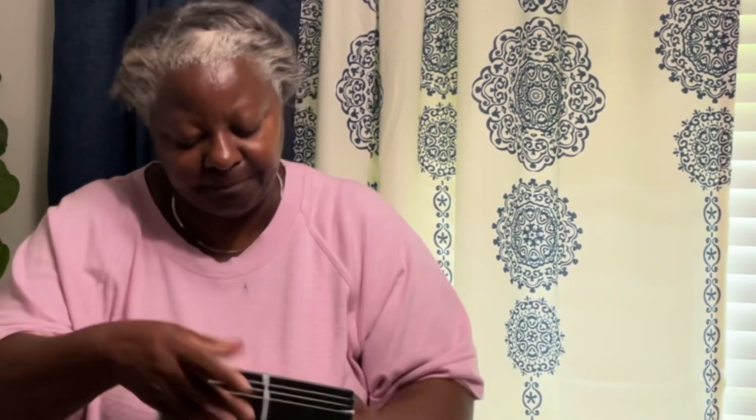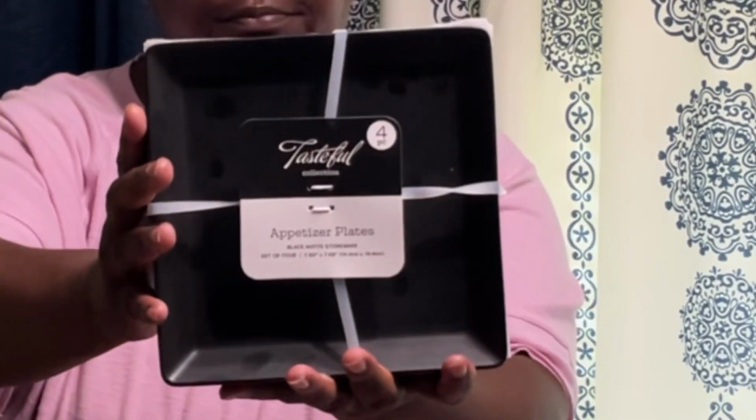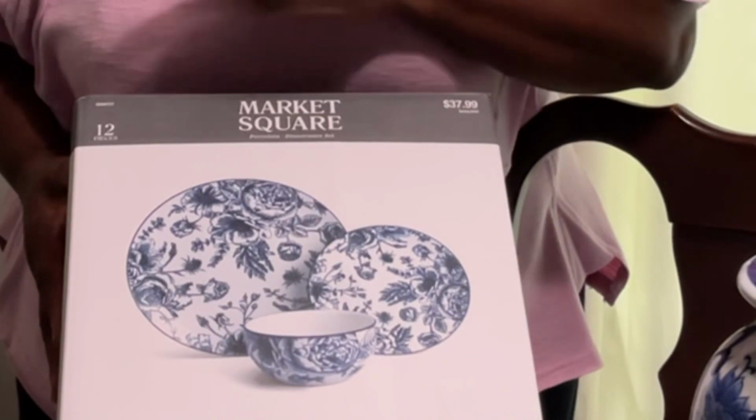Then I also purchased, by the Tasteful Collection, a 4-piece appetizer plate set, black matte stoneware, and this was $19.99, spring collection, so it was 50% off. My final item from Hobby Lobby was this 12-piece set, which was $37.99, and because it was in the spring collection, it was 50% off. So it comes with the plate, the salad plate, and a bowl. So look for a blue and white tablescape coming to you real soon.